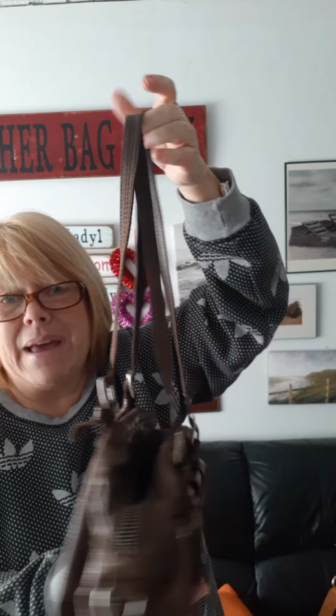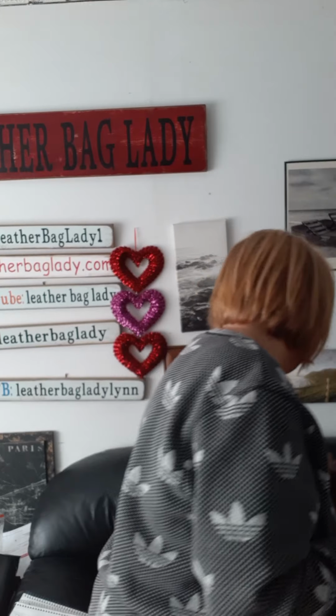it's a nice bag. Really nice bag. If you like light and really soft and slouchy. It has a zipper across the top, so nothing's going to drop out or anything like that. And it's in perfect condition inside. There's a zipper on one side and two little leather lined slip pockets. So that's bag number 3.